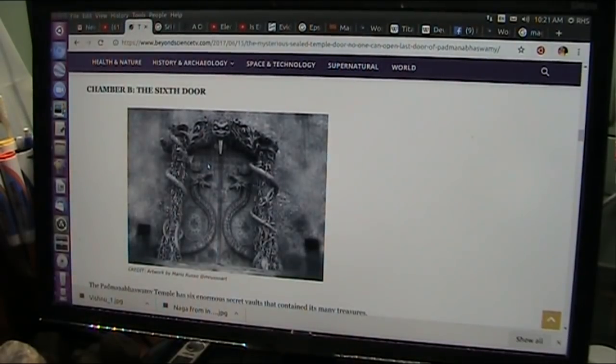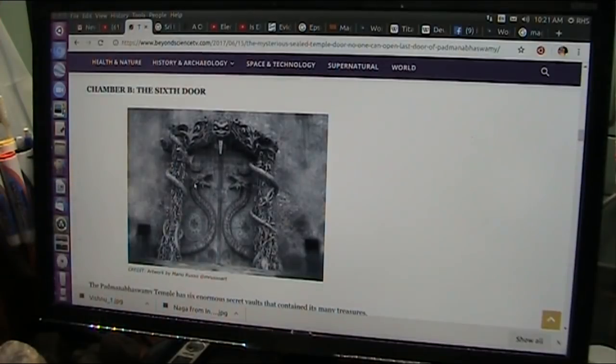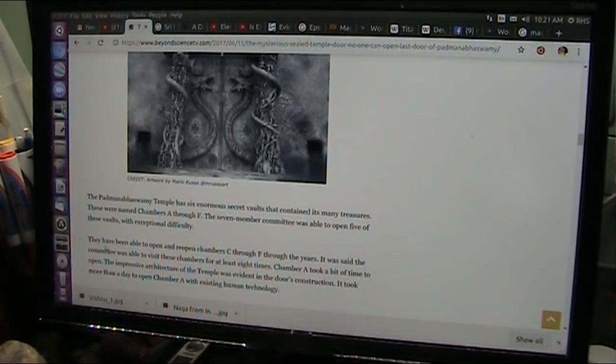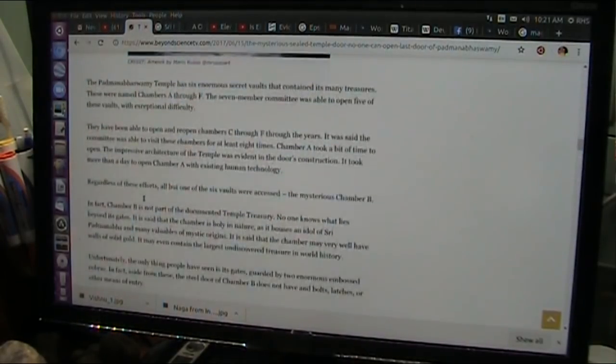All right, I'm just going to quickly go over the story behind it. This is the 6th door. They opened 5 doors that they could get through with a great deal of trouble. It says a 7-member committee was able to open 5 of these vaults with exceptional difficulty. Now, this last one, they have no clue how to get in there. There are no hinges or locks or anything. It's just a sealed door.